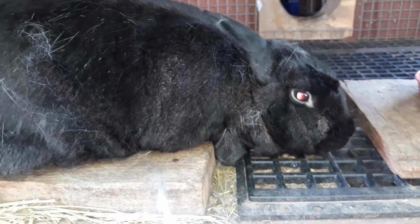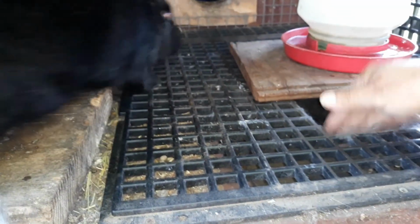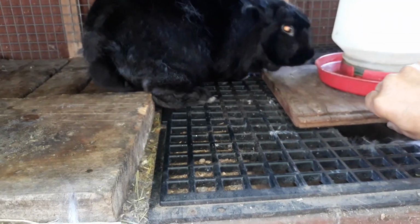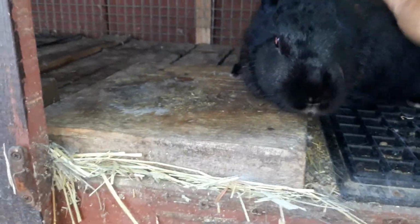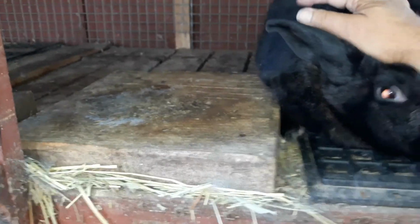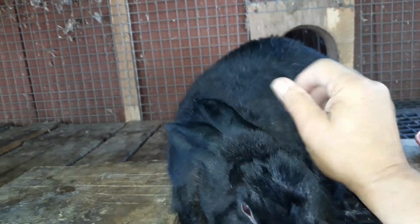If I move this. See this hole here? There's a ramp that goes down here. Last time I let her down there, she started to dig a hole underneath the shed, underneath the foundation of the shed, and I said, oh, I can't do that. But she did that in the course of just a couple hours. So, and then there's the hole that goes into the shed.